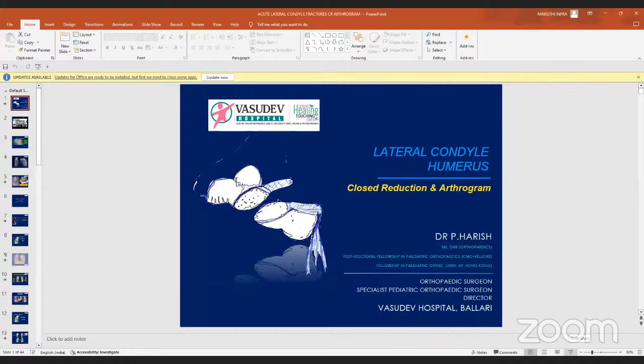What we see as a very subtle fracture on an initial X-ray can subsequently become an unstable fracture because there will be a break in the cartilage hinge. Initially the fracture is held by this cartilage hinge. Subsequently, by the pull of the common extensor origin, the fracture can get displaced as seen here in the X-rays below. Song has categorized the staging based on the amount of initial displacement.